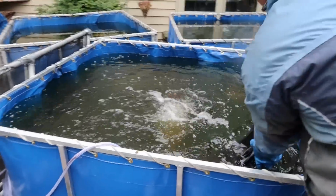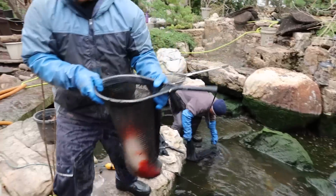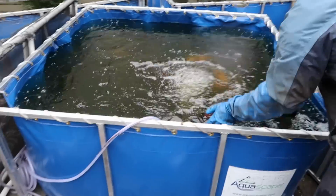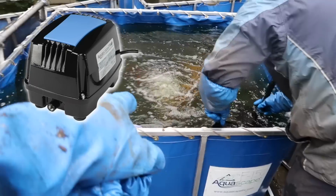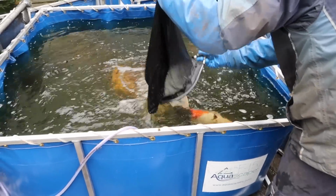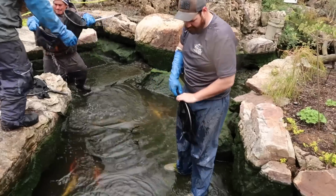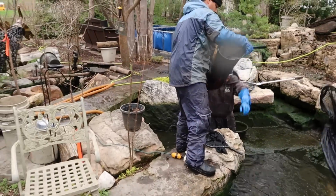Super important part, guys, is taking care of these fish. Remember, these are these customers' pets. Nice one, Josh. Nice little assembly line. Great work. Notice how we have the Pro Air 60 air stone in there, providing supplemental oxygen to these fish. A lot of times what we'll also do is we'll put the pumps, when they're not being used in the water feature, we'll throw those in there as well just to circulate water.